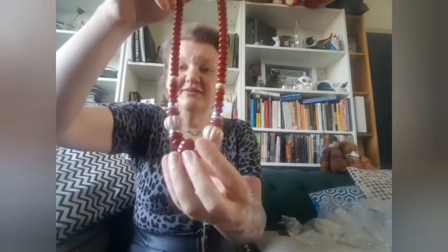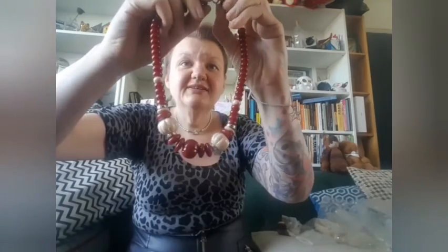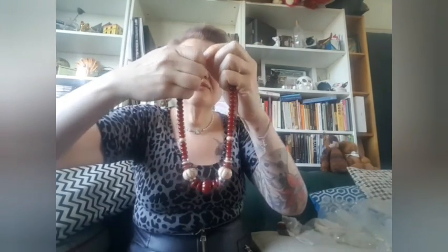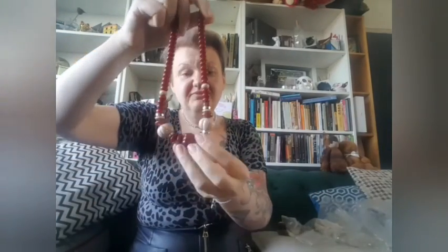Yeah, that's quite cute. Little plastic, probably 1950s or 60s. Needs a little bit of attention to the ring there, but that's alright. That's cute. In red and pink, which go strangely well together.